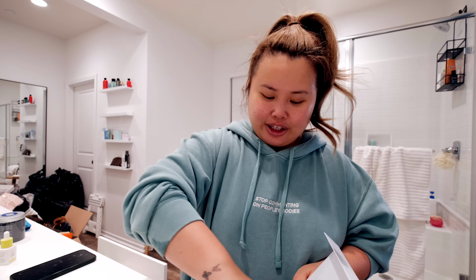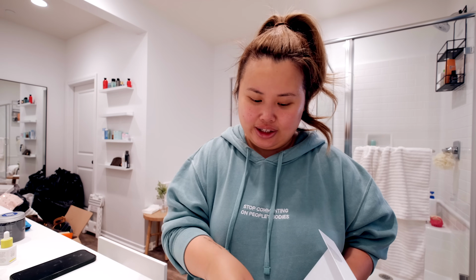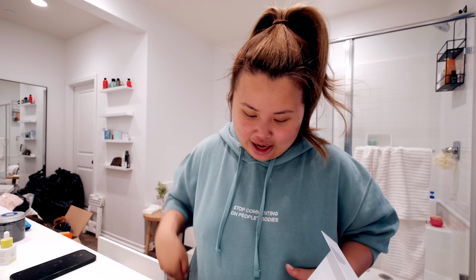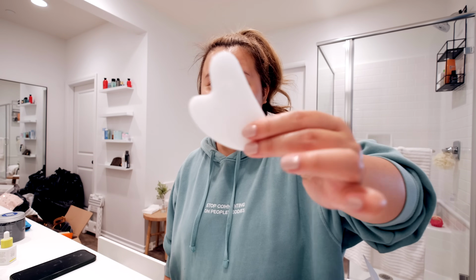This thingy. So I have a jade roller that I just use. You're supposed to roll your face and it gives you skin benefits. But I also just got this. I don't know what it's called. It's G-U-A-S-A-H. It's this thing. And apparently it's supposed to get rid of your double chin and give you more structure. Oh, you guys, I used to not be able to see my jawline. So I'm quite happy that you can kind of see it a little bit.